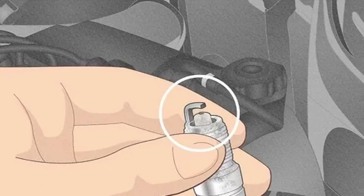Today, we're going to be diving into a common problem that many drivers face: trouble accelerating. Whether your car is slow to pick up speed, hesitates when you press the gas pedal, or just feels sluggish overall, this video will help you diagnose the issue and get your car back up to speed.